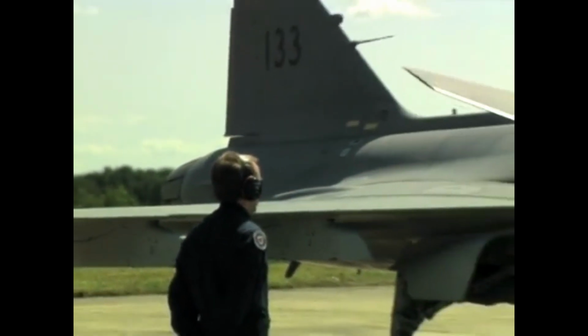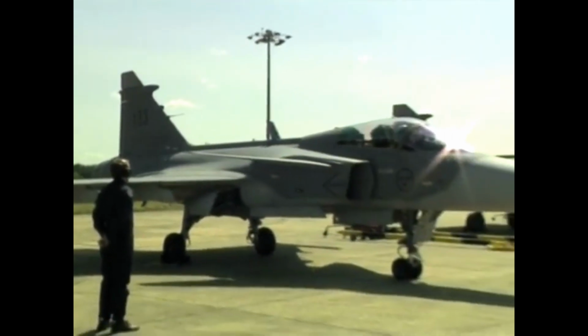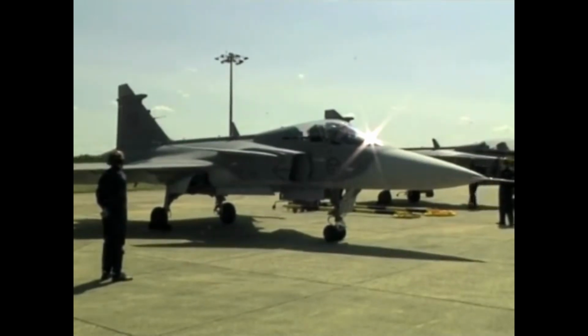The Gripen air display comprises two basic routines, a clear weather and a low altitude option. Which one is flown on a particular day depends upon the weather. The basic rule is that if the crowd can see the Gripen, a display is possible.